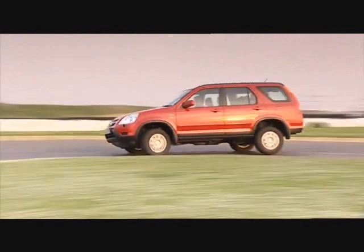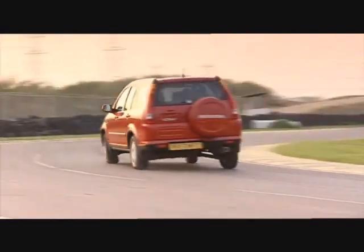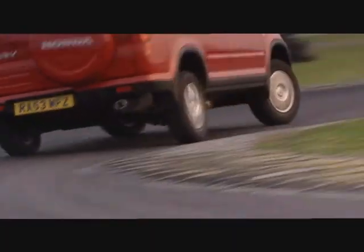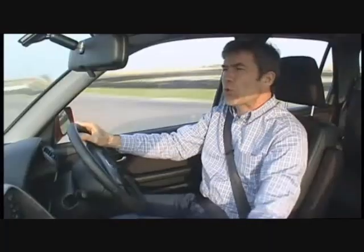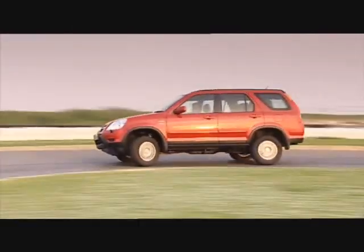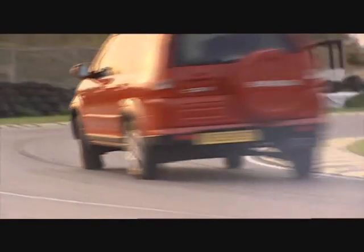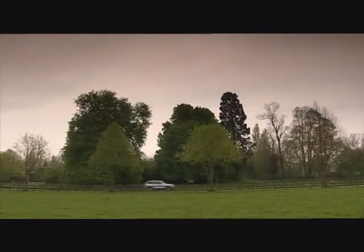Straight away, we're not nearly as happy as we were in either the Toyota or the Nissan. Huge amount of traction problems. Now, the Honda, of course, doesn't have all those four-wheel drive tweaks. It's mainly a front-wheel drive car with power going to the rear end only when the front starts spinning. Jenson Button may be able to get on pole, but I don't think this Honda will. And finally, the Hyundai.